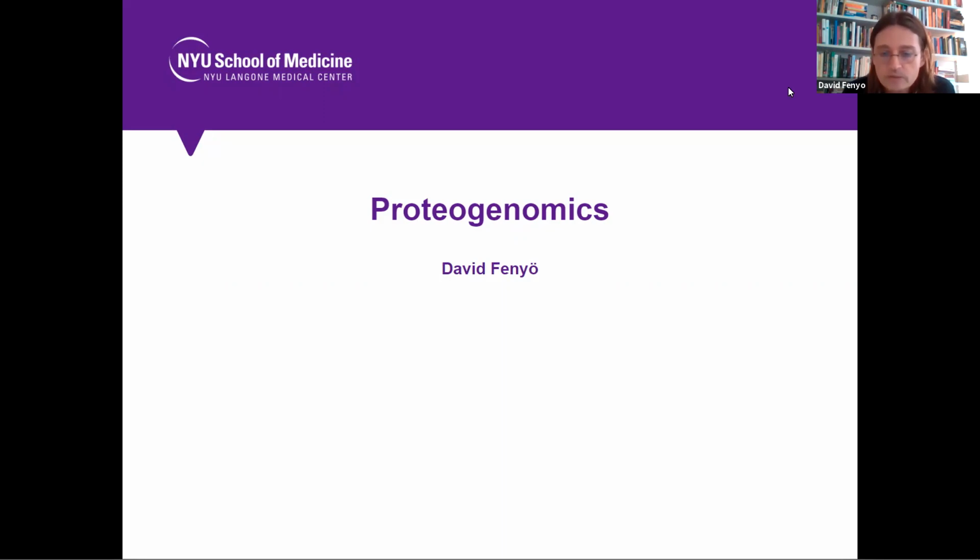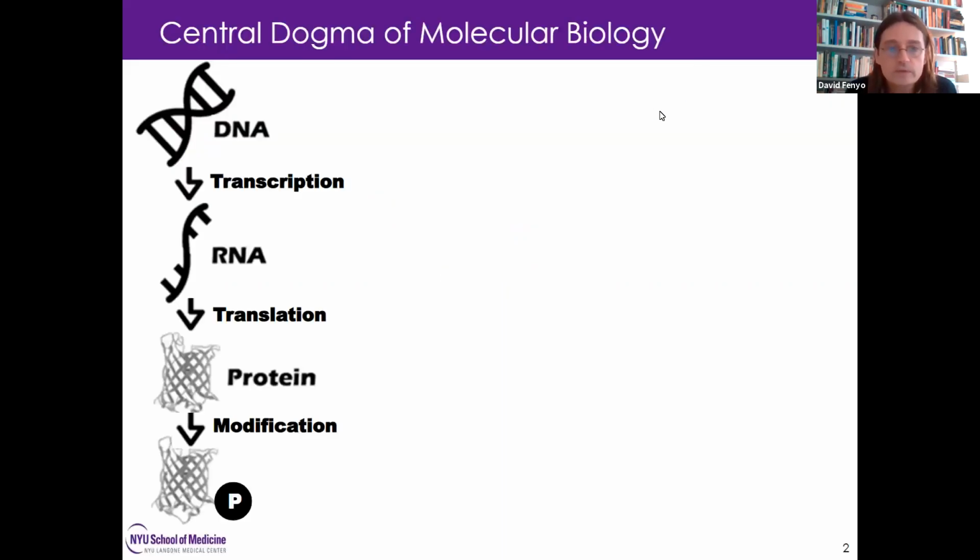But if we start with just looking at a few genes, and if we have measured these genes at different levels, so both DNA, RNA, protein, and protein modifications, we can then see what's the relationship between these different measurements. And what we will see is that this will be very different for different genes, and also very different for different types of samples.